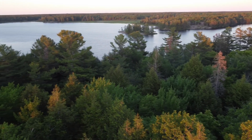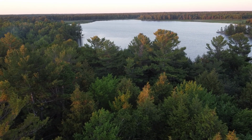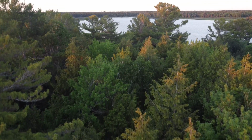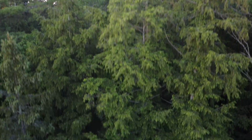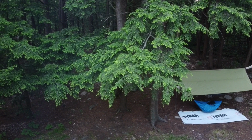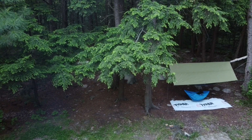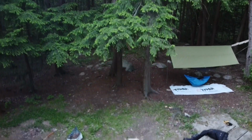Drone shot taken from my campsite of Lake Gerd. I also bring along a piece of Tyvek sheeting and use this as a ground sheet underneath my hammock.